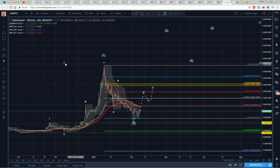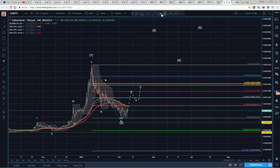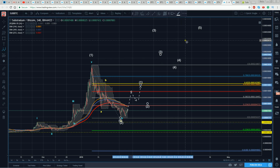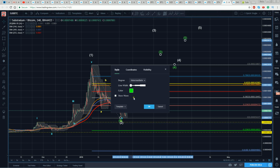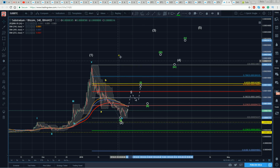So what would we have there? Then we would just have the 1 wave potentially of the third. So if we put that on top of it, potentially we'd have the 1, the 2, the 3, the 4, the 5, right? So get that, lower the degree so it makes sense. We'll go down to a minuet. Okay. Do you see what we're trying to do? We're trying to build a roadmap here.